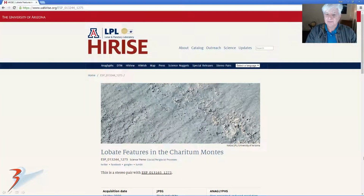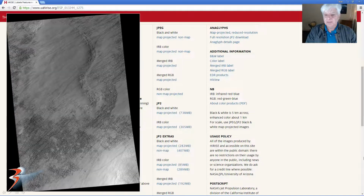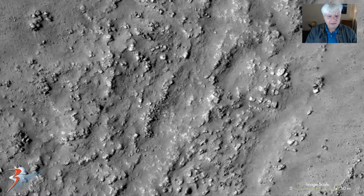Continuing the epic ruins and wreckage of Charitum Montes on Mars, we'll analyze this high-rise photograph, Lobate Features in Charitum Montes. I'll be showing you images cropped from the low-res black and white map projected JP2. We're analyzing the last third of this photograph. I covered the first third and middle third in parts 1 and 2, so this is the conclusion of the anomalies I found in this area.